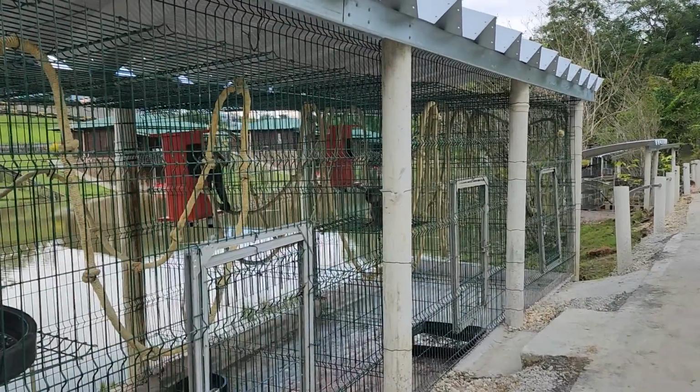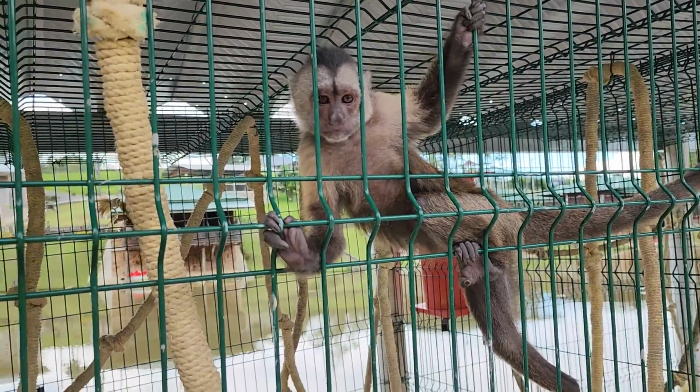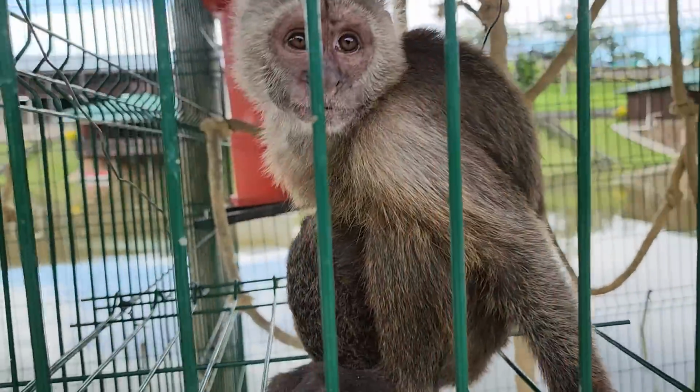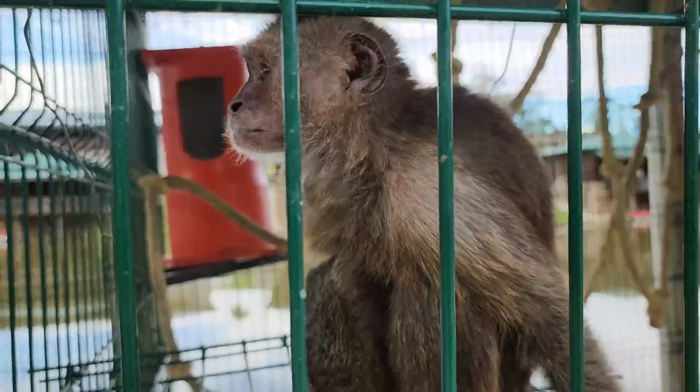Hey monkeys! And these look like squirrel monkeys, which we also have in Guyana. So there are our South American friends here. Squirrel monkeys. How are you? Good morning! How are you there, buddy? Are you having a good time? What's your name? You're okay?